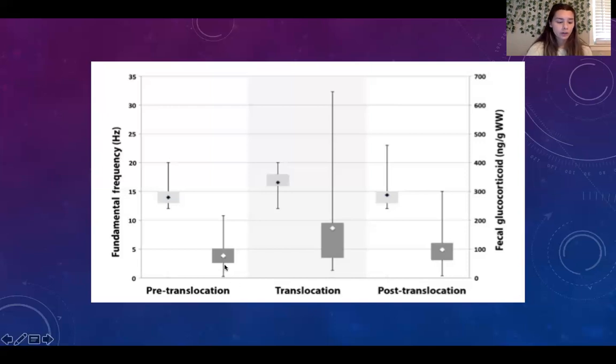Now, if we look at the dark gray boxes for FGM levels, we see a similar trend where the translocation samples contain the highest levels of FGM, and post-translocation levels remained elevated in comparison to pre-translocation levels. Researchers found this data, when compared to each other, was statistically significant by using two statistical analyses, and found that the only data not statistically significant was when post-translocation and pre-translocation FGM were compared.